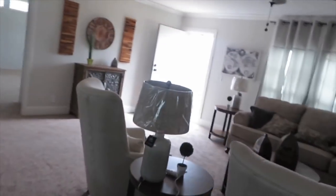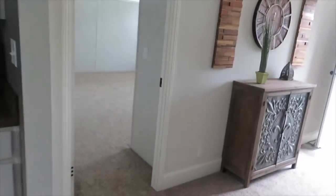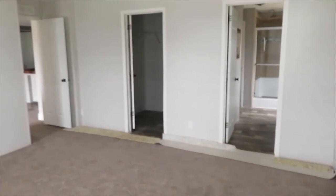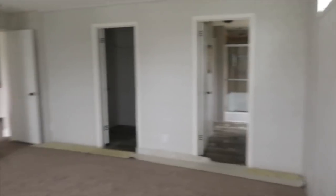All right, and then you have your master over here. I love those windows at the top. That would be over your bed. And then you have two windows over here. So you have a lot of light in your bathroom. Same wallpaper in here, y'all. Really beautiful. I love this wallpaper.